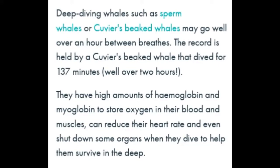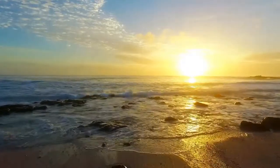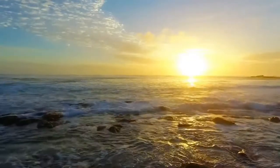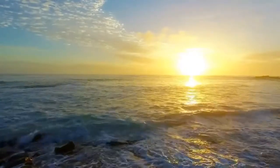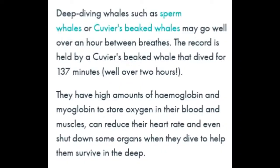Deep diving whales such as sperm whales or Cuvier's-beaked whales may go well over an hour between breaths. The record is held by a Cuvier's-beaked whale that dived for 137 minutes, well over 2 hours. They have high amounts of hemoglobin and myoglobin to store oxygen in their blood and muscles, can reduce their heart rate and even shut down some organs when they dive to help them survive in the deep.